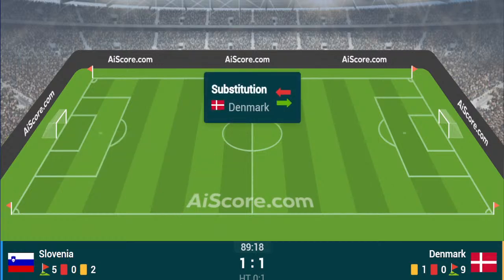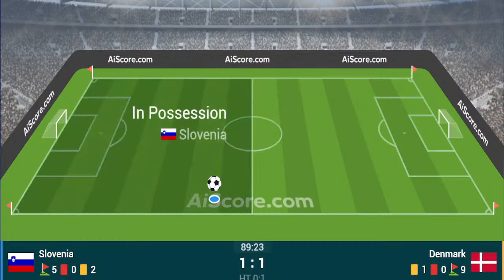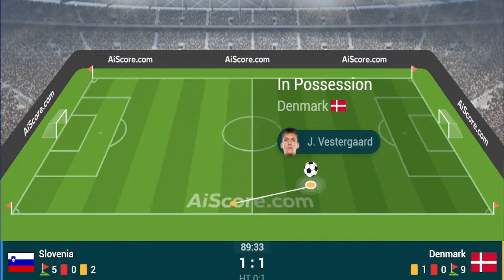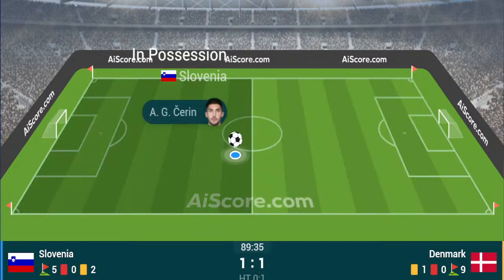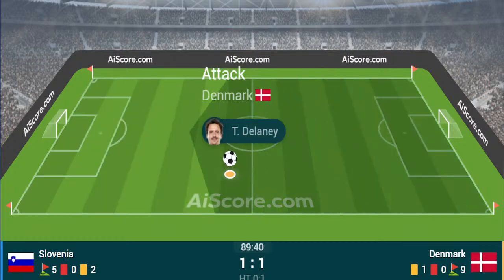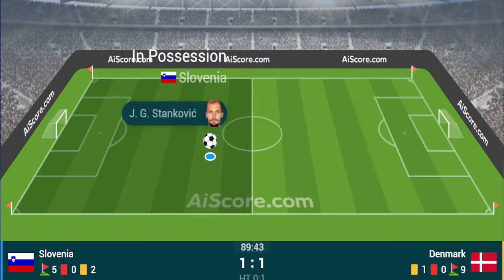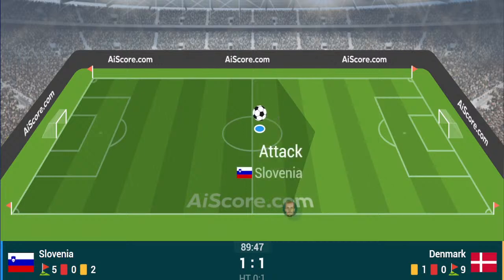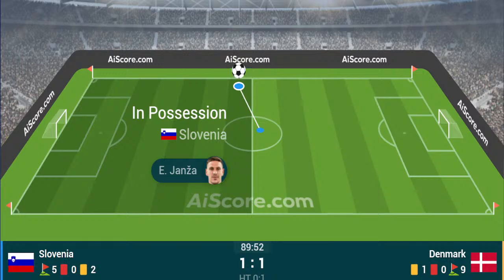Not going to have much of a choice now as Denmark make their final substitution, and that is going to be Thomas Delaney now joining the game. And he's going to be coming on in place of Hjormund, who's also received a yellow card during this game, and we want to avoid any risk of him missing out on the next fixture, which for Slovenia is Serbia on Thursday afternoon at 2 o'clock. For Denmark, they take on England at 5 o'clock. Coverage of both those games and all Euro 2024 games can be found here with us on Flash Score.